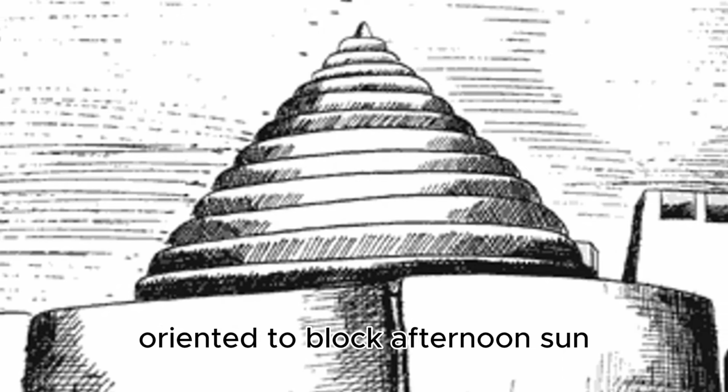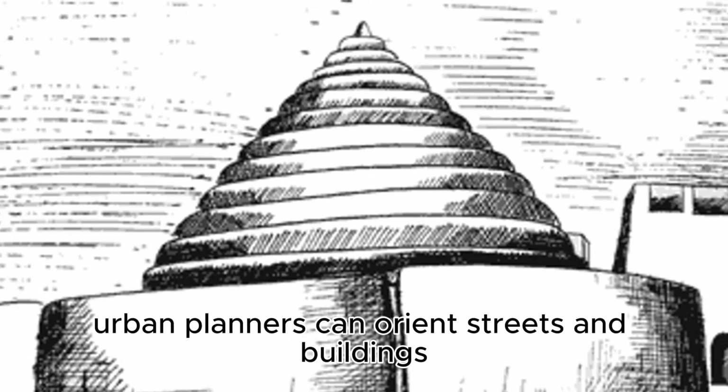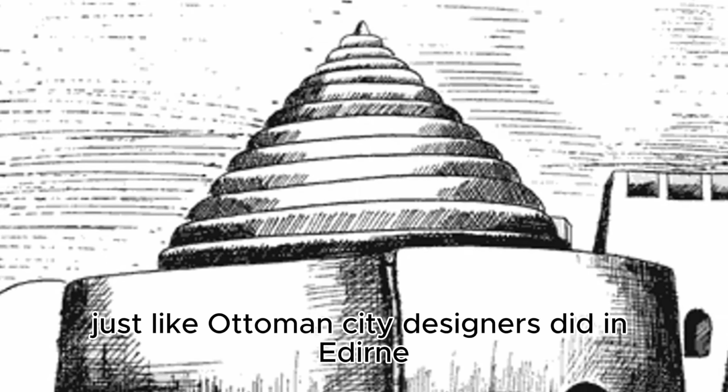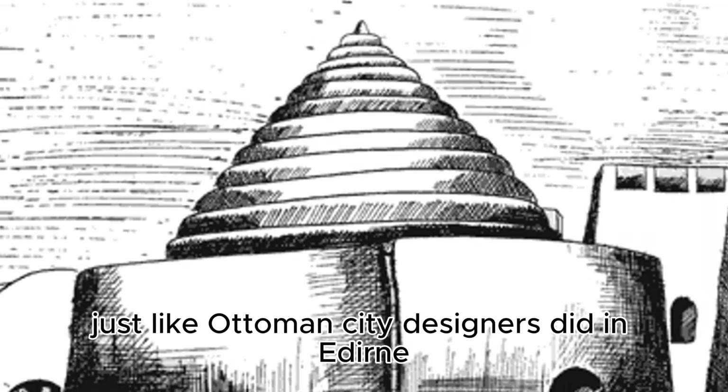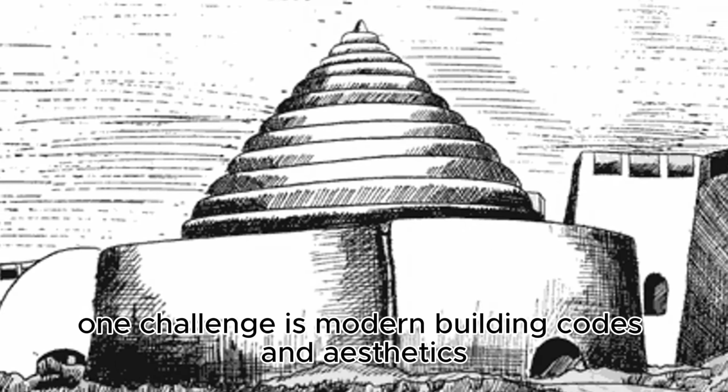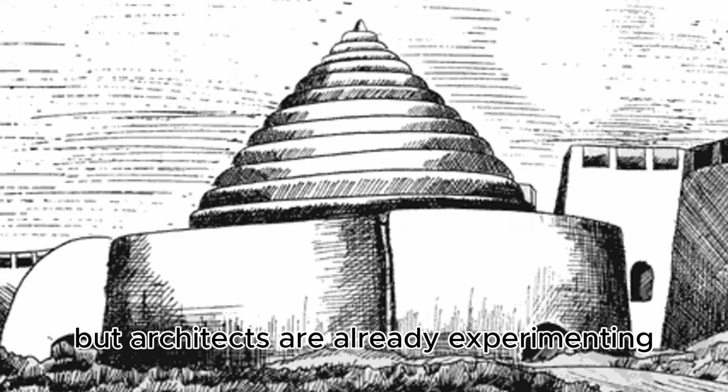For larger buildings, retrofit ventilation shafts disguised as architectural features, integrate living walls, and add shaded overhangs oriented to block afternoon sun. Urban planners can orient streets and buildings to channel breezes, just like Ottoman city designers did in Edirne and Bursa. Of course, one challenge is modern building codes and aesthetics, but architects are already experimenting.